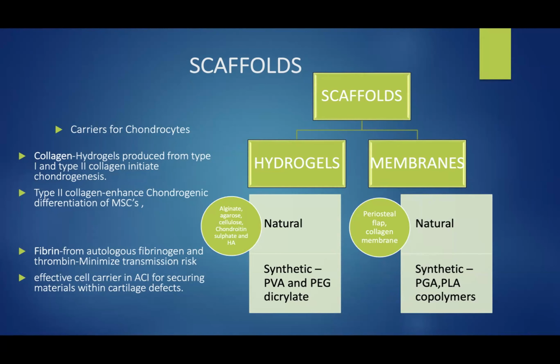Collagen hydrogels produced from type 1 and type 2 collagen tend to initiate chondrogenesis, and type 2 collagen also enhances and promotes differentiation of the mesenchymal stem cells into chondrogenic lineage. Fibrin, when it's used along with its activated thrombin, minimizes any transmission risk and also acts as an effective carrier for securing the chondrocytes into the defect.